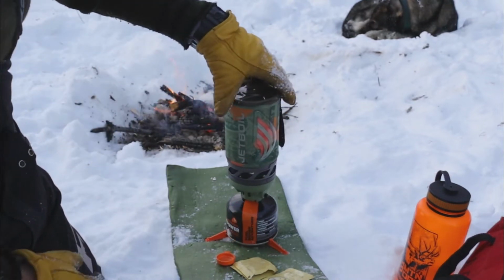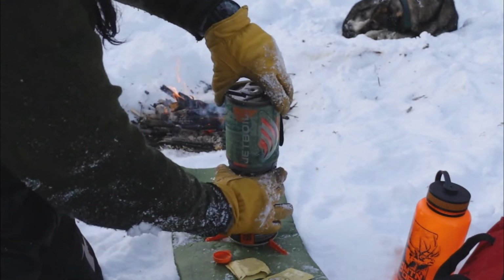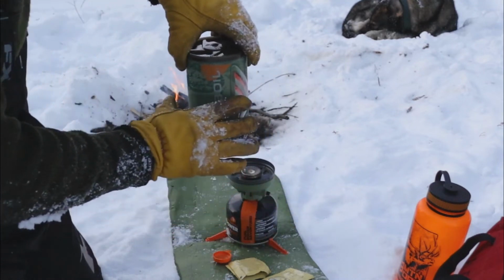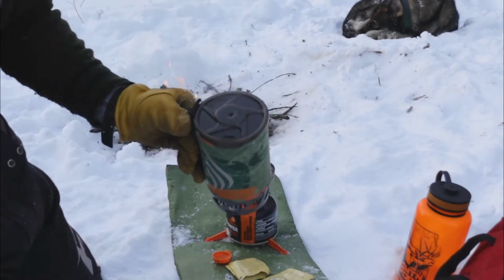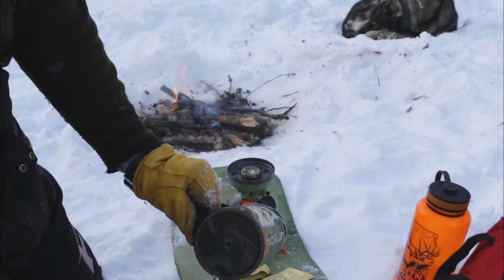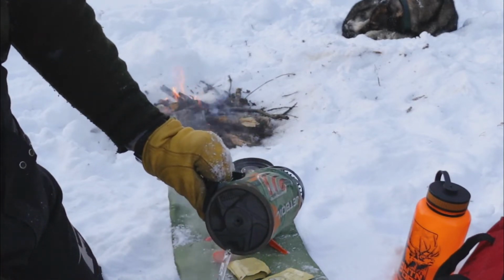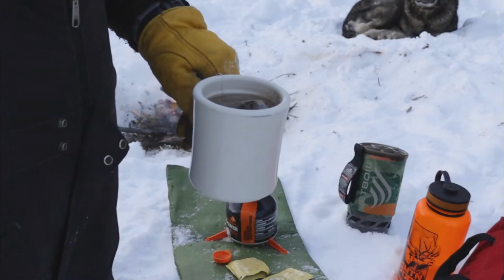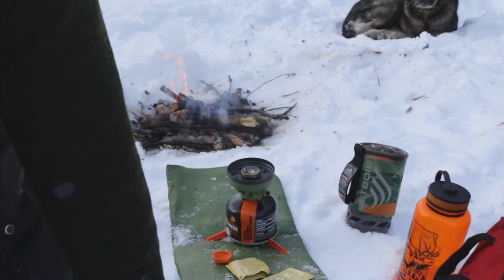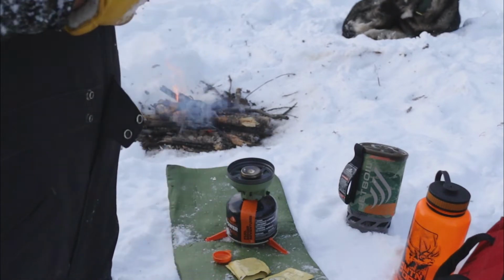There you go. Boiling water. Good old Earl Grey. Man, he must have liked his tea. They name it after him.